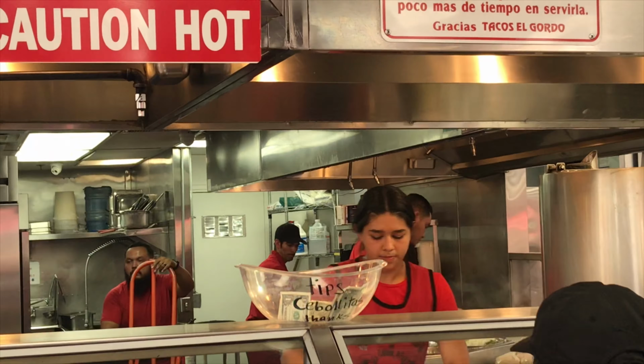Okay, so these are the different kinds of tacos that they offer here. And they have sopes, and I'm not sure what mulas are. You guys don't ask, but I really don't know everything. I don't know what that is. Maybe I should have got one to order, but I don't know what that is.